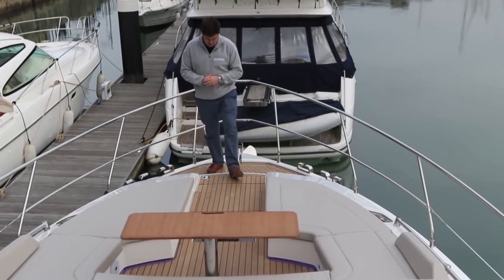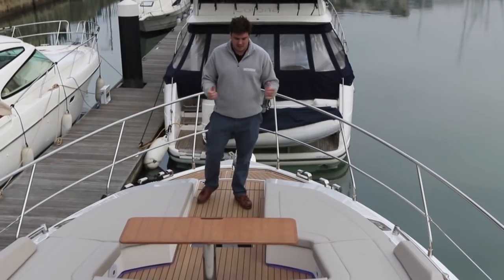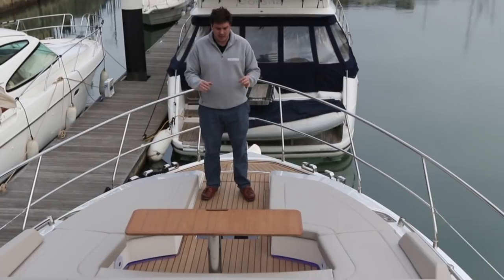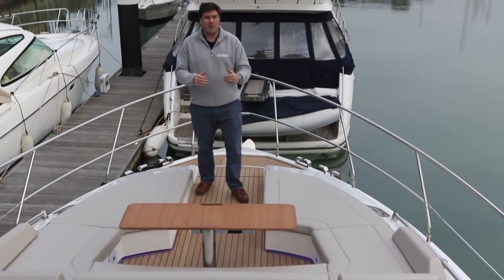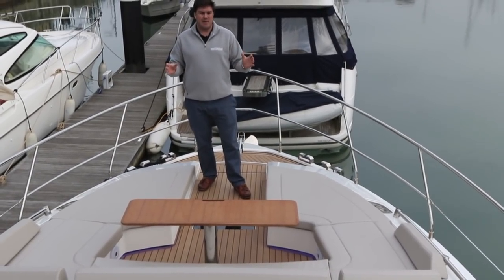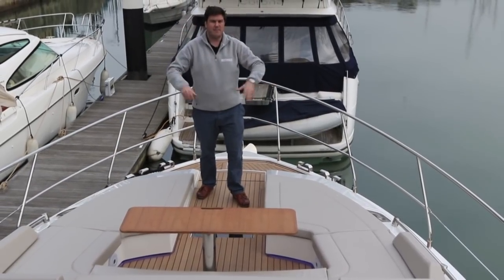Any 50-footer worth its salt has to have a foredeck seating area these days. The Squadron 53 doesn't disappoint. I really like the fact that you have this central walkway with teak, feels really classy. Of course, you have the little table here from Bezzanzoni. That does fold away, so it's not in your eye line when you're driving. And there's also a canopy here that can be erected using 4 poles, and then you have a piece of canopy that covers the entire area.